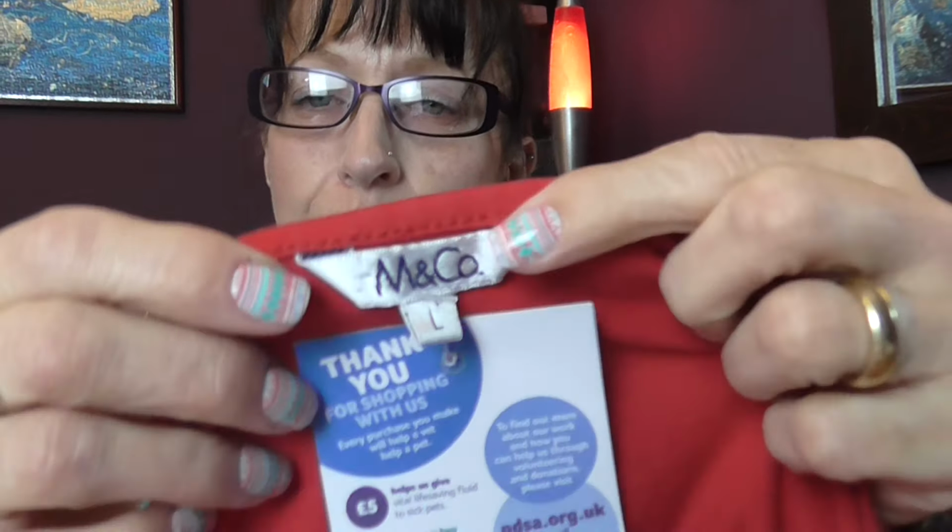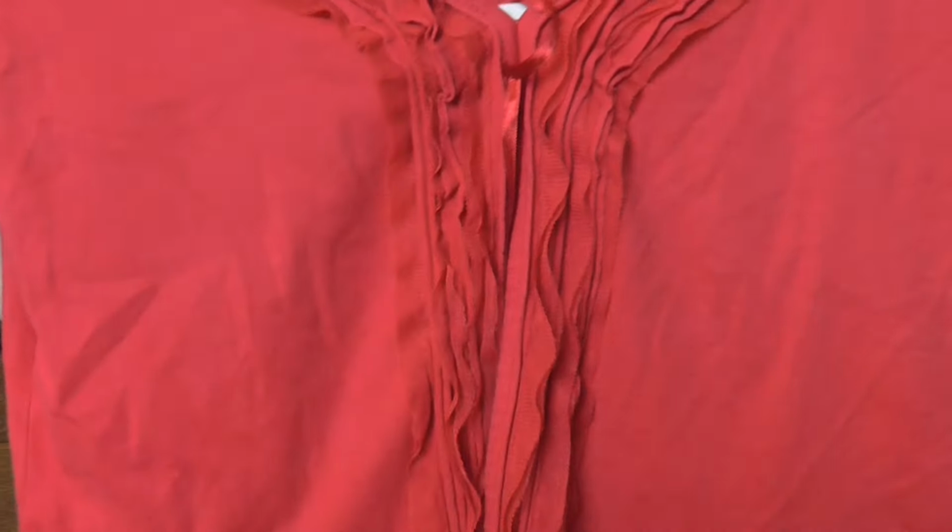This is from M&Co. So this would have been quite expensive when it was bought new. It's in very, very good condition. Doesn't look like it's been washed that many times, because when I tried it on, it wasn't twisted on the angle like some garments go. Even the more expensive ones do that.